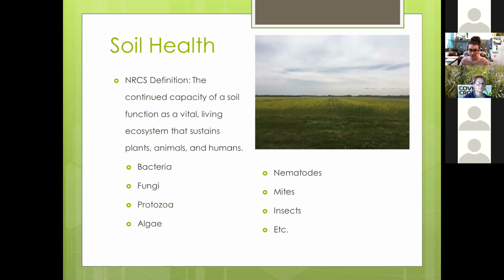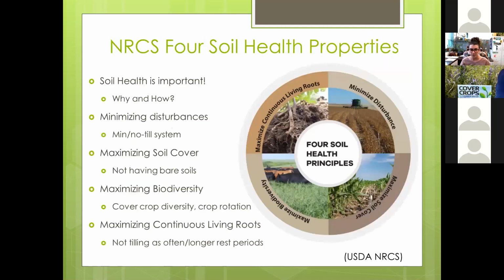But all of this ties into the NRCS 4 principles for soil health properties, which I like looking at. The 4 principles help me keep track of the importance of soil health and how you can do that. So these 4 steps are minimizing disturbances, maximizing soil cover, maximizing biodiversity, and maximizing continuous living roots. And I'll just give an example of what those actually mean.